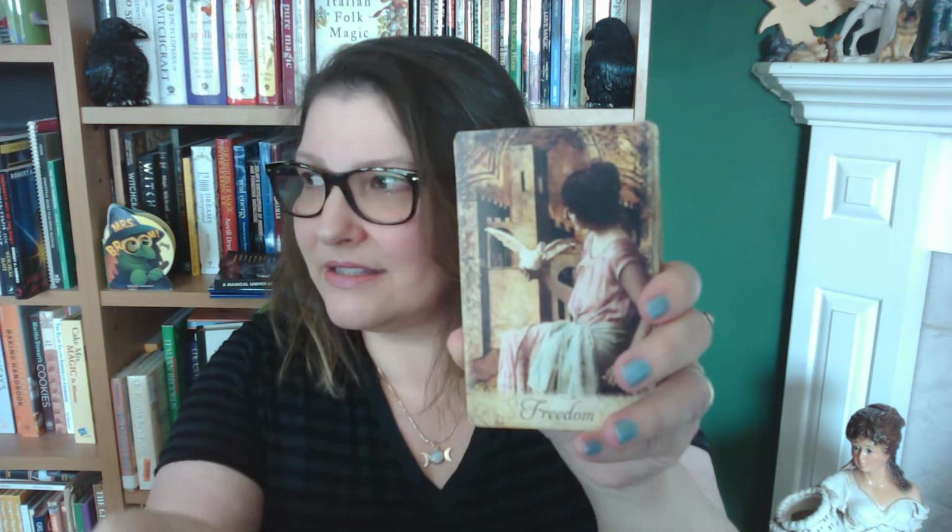What do I love about this deck? Well, one, look at this. It's old photographs. I don't typically enjoy photo manipulation. Collage is not my thing. But this deck is so cohesive, and the artist has done such a beautiful job of putting these images together. That's why it's one of my top fives.